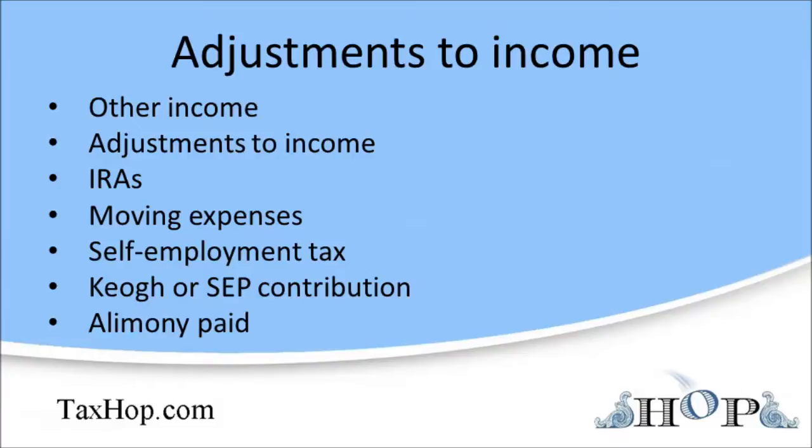But if you or your spouse were covered by an employer's pension plan and you have income above $25,000 for singles or $40,000 for couples, you won't be able to deduct your full IRA contribution. The ability to deduct IRA contributions for these people is phased out as their income increases. See my tape on retirement planning for more information.